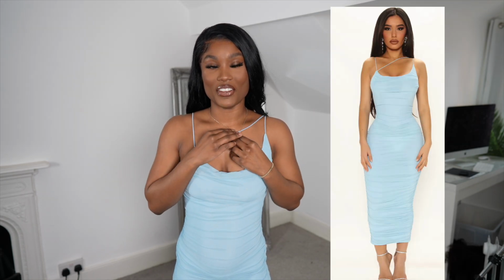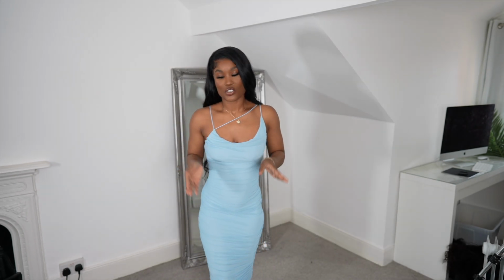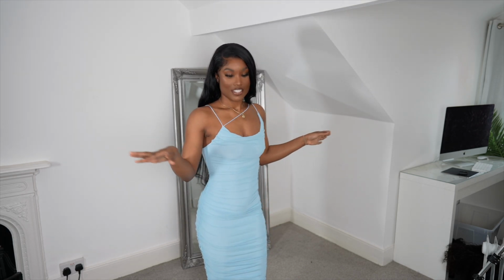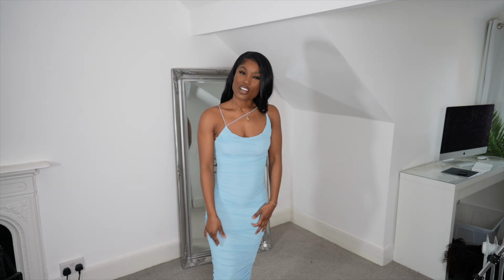Okay, so I'm hoping that I've managed to do this correctly. If I remember correctly, I'm sure the model had it like over there basically. I don't know, let's just hope I did it right. If not, then I'm going to post a picture of how it's supposed to look. But yeah guys, this is the dress. I chose this dress because I thought the color is insane. I love a cheeky baby blue. So this is the dress. It's like a ruched kind of, is it ruched? A ruched kind of vibe.